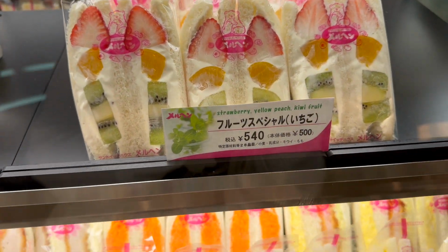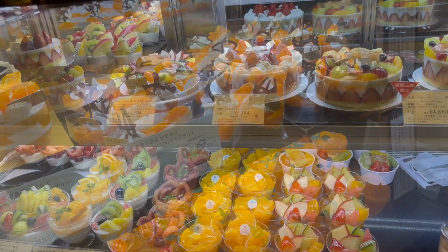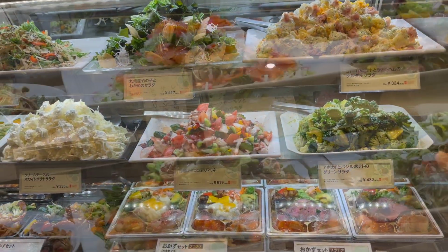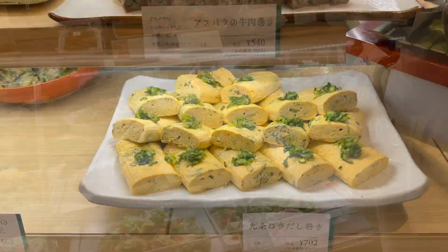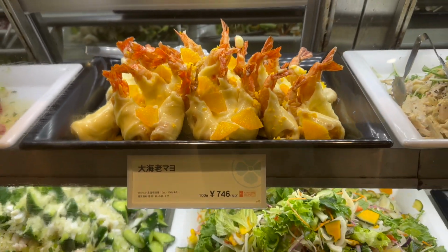It seems like every department store in Japan has some kind of bottom floor where they have lots of food, or like a food floor, but Mitsukoshi's food floor is like times 10. There were so many different types of bentos, desserts, Chinese food, salad, and the interesting part is that they're all so beautifully presented. It looks so perfect and beautiful.